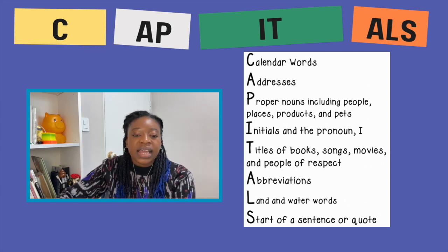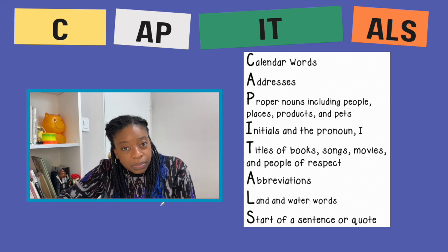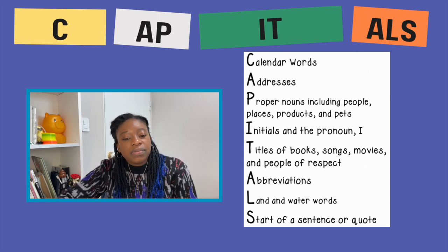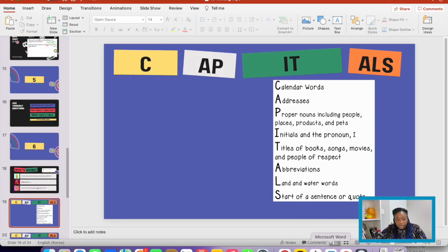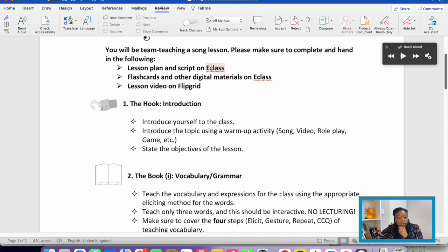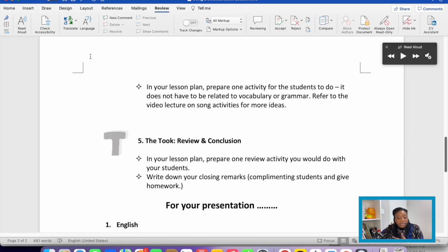So what I would say is just make sure that you always refresh yourself with what should be a capital letter. If you do a quick review of your work, any underlined word, click on it. It should pick up most of the mistakes. And you can also do spell check.